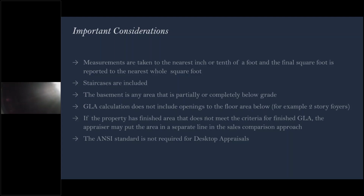Gross living area calculation does not include openings to the floor area below. For example, a two-story foyer, there is no floor area there. It doesn't exist. So it does not include that.